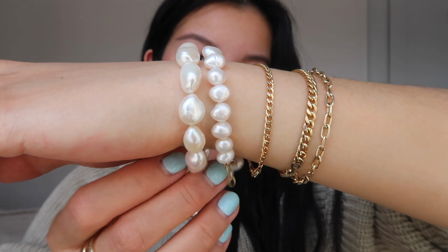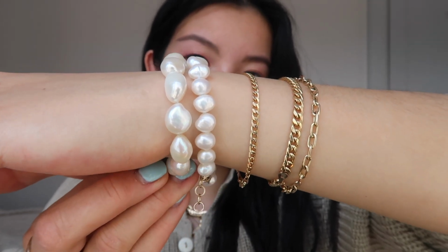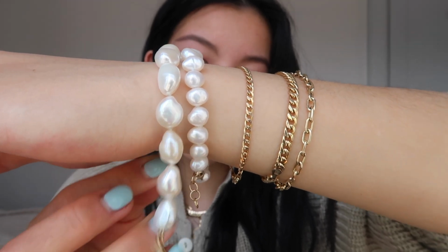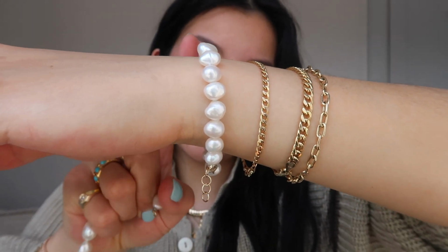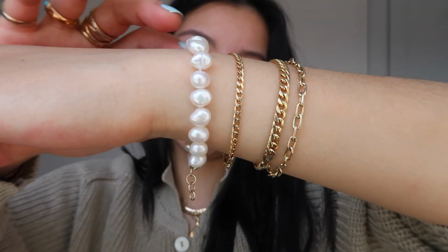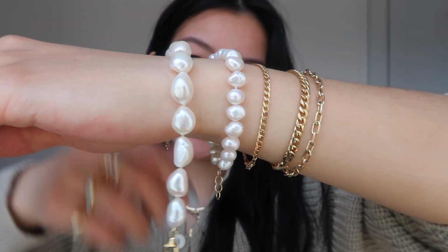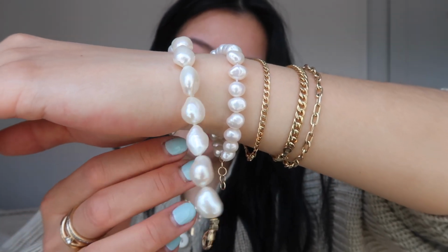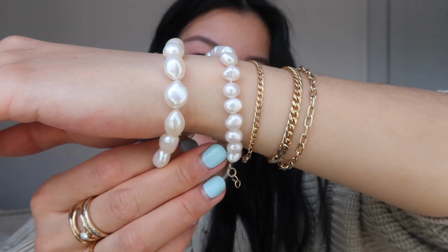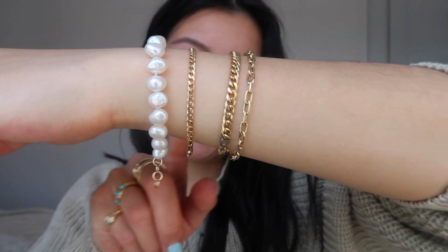I still wear this guy, but because it is a bigger pearl bracelet, I don't wear it all the time. I have swapped it out to this one just because it's a little bit more low profile and I feel like a little cuter for spring, summer. This bigger one I like to wear during the winter. It just stands out a little bit more with knits and everything. This is my left hand wrist party. As you can see, all different textures.